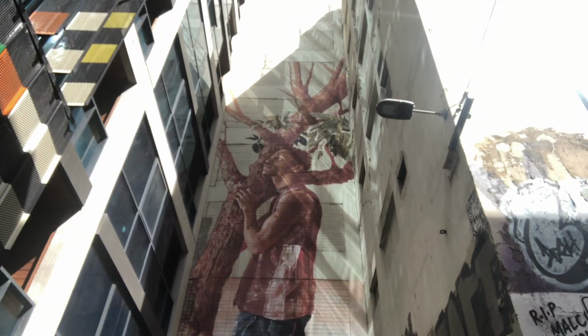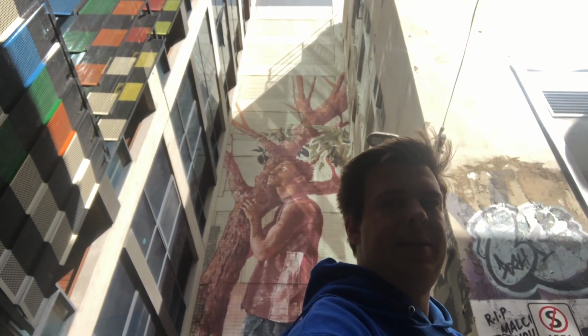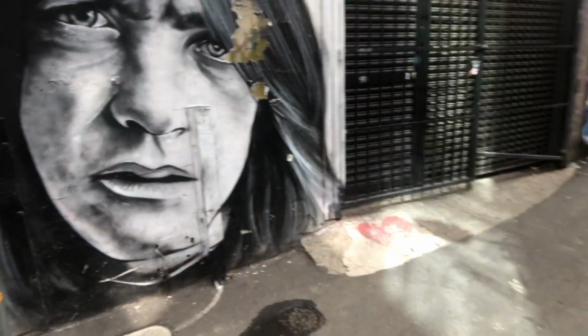You might be able to even see the drips in his artwork. Often you don't want your work to drip, but Fintan does this deliberately, gives his work a sense of gravity. Again, Fintan's work often has an environmental or social message. This one is of his childhood friend from back home though. Yeah, it's definitely one of Melbourne's showiest pieces over there.